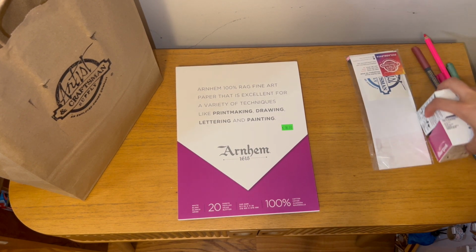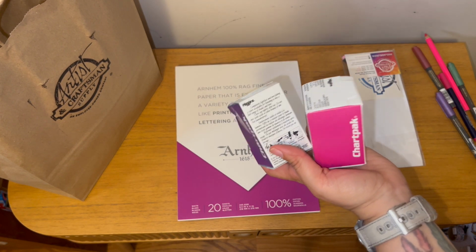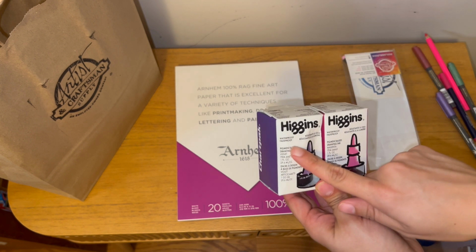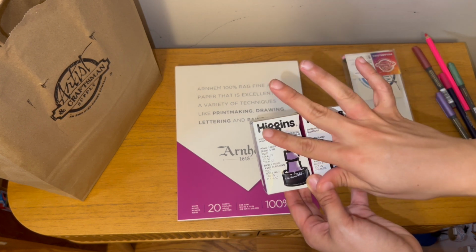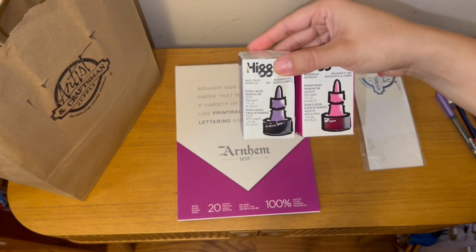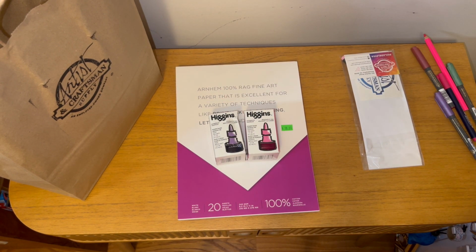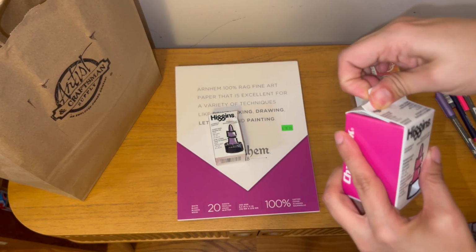Alright, so the next thing I purchased were some inks. And this is Higgins ink. I love Higgins ink because they have two types. They have waterproof, and they have the one that's not waterproof. I forget what it's called, dry something. So I have their black ink, but I've been inspired to get a glass pen, and I have a glass pen coming in the mail tomorrow. Hopefully it's not broken. So with the Higgins ink, I'm going to test this out and see how things go.